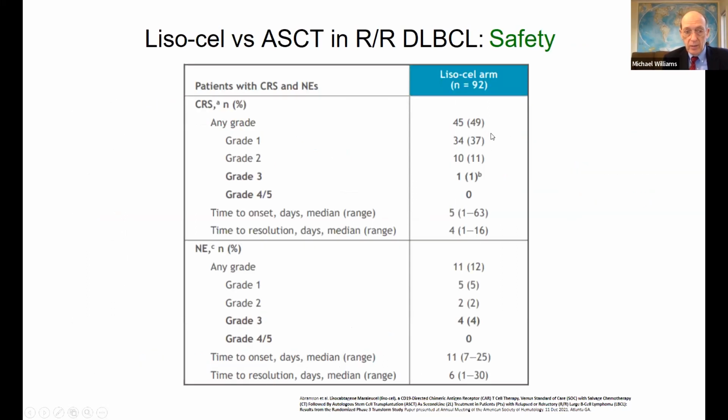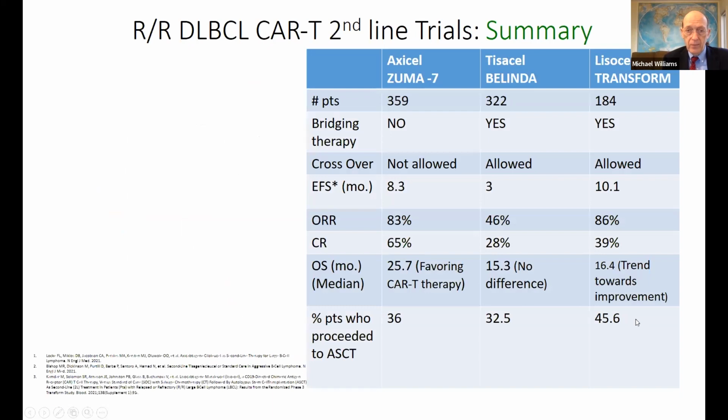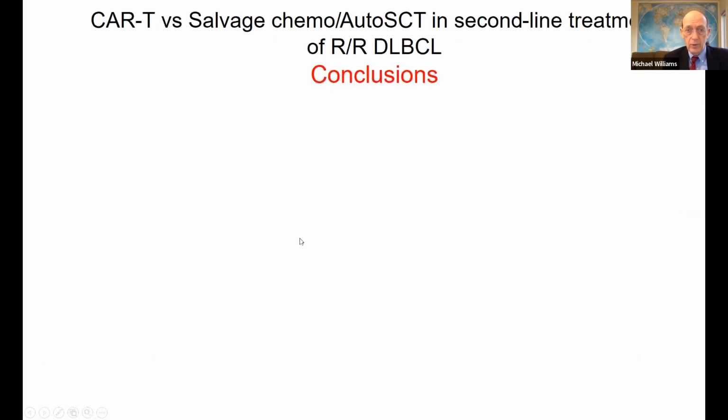Here's the CRS. You can see grade 3 and 4, again, was quite low in this study. CRS only 1 grade 3 event, and there were 4 grade 4 neurotoxic events. So less of these complications with this 4-1BB CAR. So here's a comparison across the studies for second line with their numbers. I won't read through these again since we've already talked about them. But importantly, these early progressing patients, only a minority of them get enough of a response that they can go on to a standard auto transplant after that early progression.